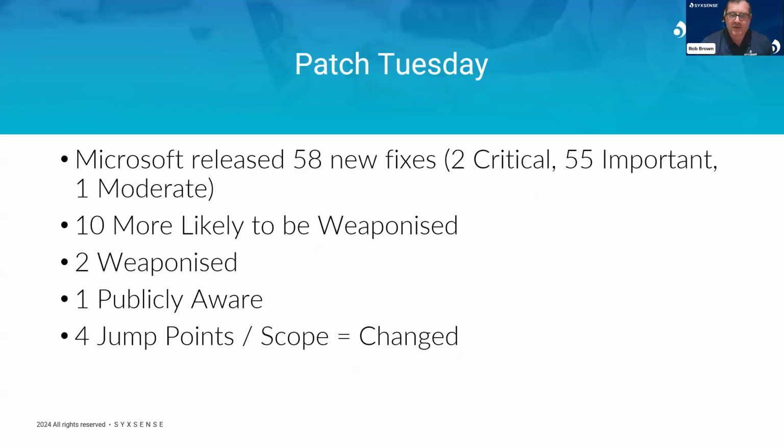Now, Patch Tuesday, back to its usual cadence. As I said, 58 updates from 147 last month. 10 are more likely to be weaponized. 2 actually were. There was actually a late re-release yesterday of Patch Tuesday. So they released their first set of data that said that there was 1 weaponization, and then actually about half an hour later marked one of the others weaponized as well, which we caught.